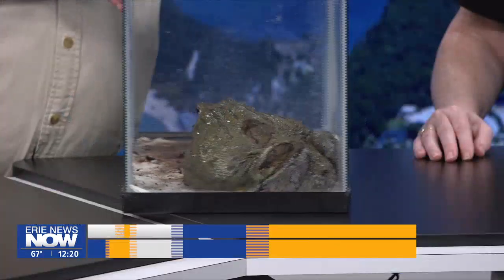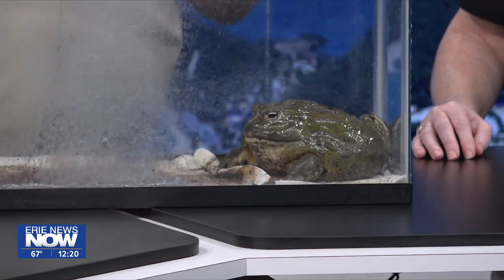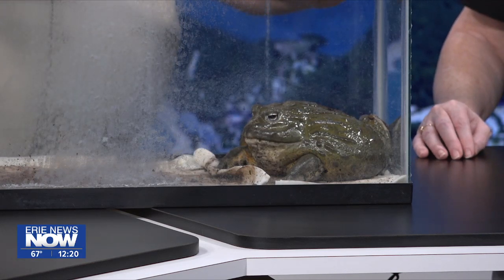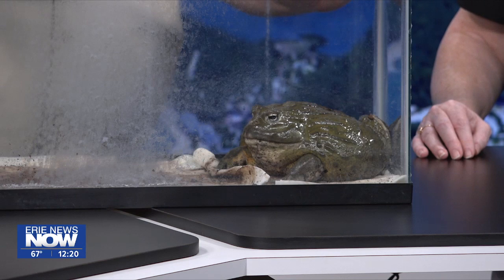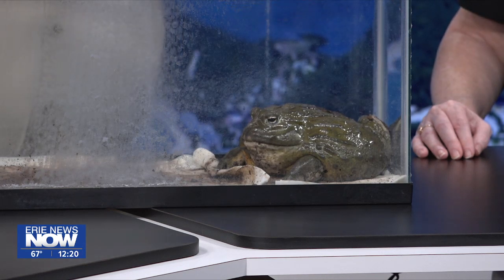Well, I see he's turned his back on us now. Yes, he's showing us his posterior side. We'll go this way. Now, you can see he's very moist. They prefer moist areas. Although in Africa, when they go through a dry season, they estivate. It's similar to hibernate, for up to 2 years. They cover themselves in mucus and then shed their skin, and it hardens, and they can stay buried underground until the rain comes again for an extended period of time. Interesting. Yeah, they're pretty cool.